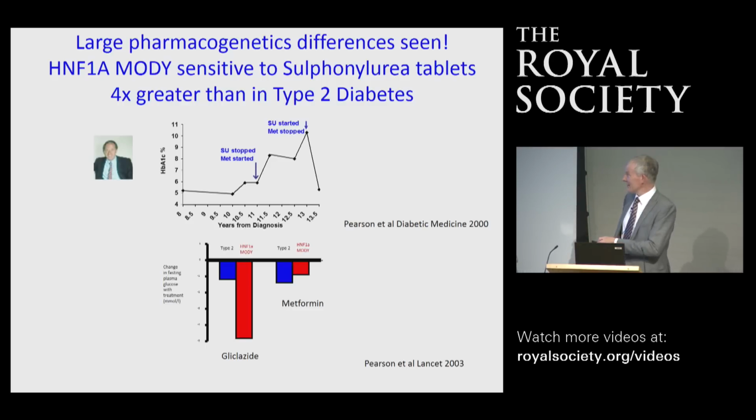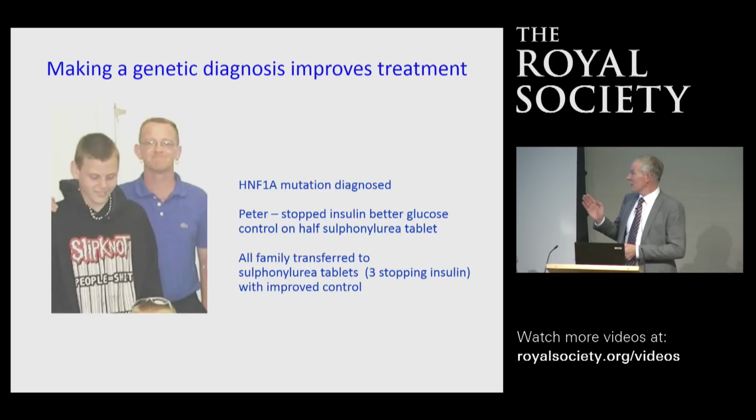And what you can see here is that the sulphonylurea, the gliclazide, is 4 times better than it is in type 2 diabetes. And actually, it is so good that you can replace insulin with it. And that's exactly what happened to Peter: he came off his insulin and went on to half a tablet of sulphonylurea, and other members of the family all managed to transfer, improve their blood glucose control, come off insulin, and go onto a tablet. And so by making the observation in one person, that has then been able to be rolled out worldwide.